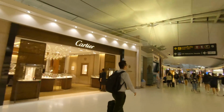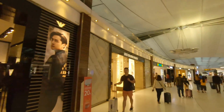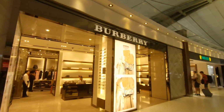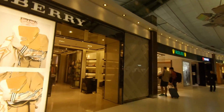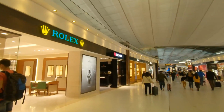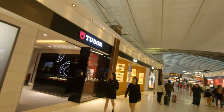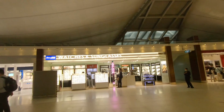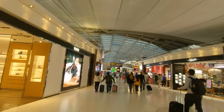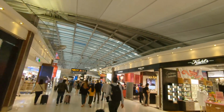I think any other airport or even some good shopping malls would be jealous of the offerings here. Just about anything you can think of, the high-end names. There's Rolex watches, Cartier was there, Tiffany and Company. So if you want to buy a high-end gift for somebody before you get on the plane, you can definitely do that here. But yeah, it's a nice area to browse. They definitely have this set up. It's the last thing you see before you go to your gate.